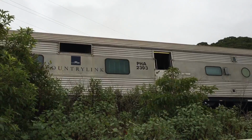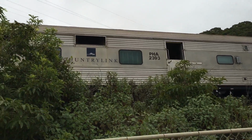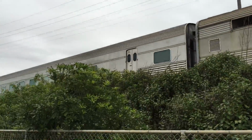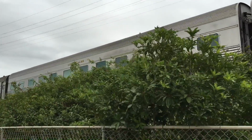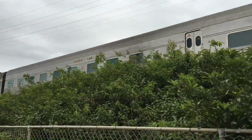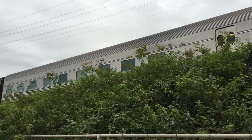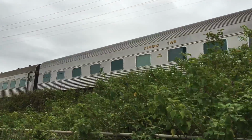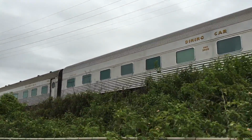There's an old CountryLink car, PHA2393. There's a lot of bushes in the way, but I'll just walk you guys up here. This is dining car RMS 2360. And all of these are from Canberra.